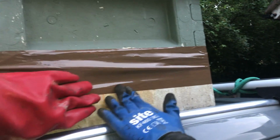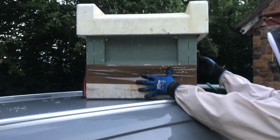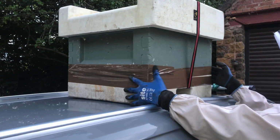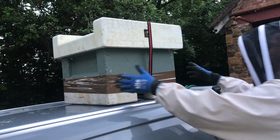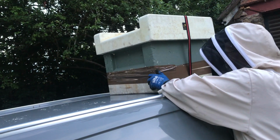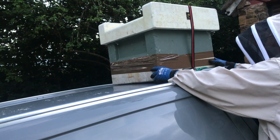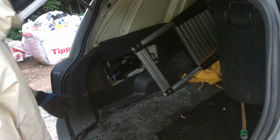Maybe have that facing backwards. The other one's got like a little foot on the front of it, hasn't it? The landing thing. Okay. Ideally, it needs to go like that, and I can strap it down really well. Oh, look at that! Nearly perfect. In fact, we could put one on the roof and one in the boot. To be honest, I'd be happy with them both on the roof.